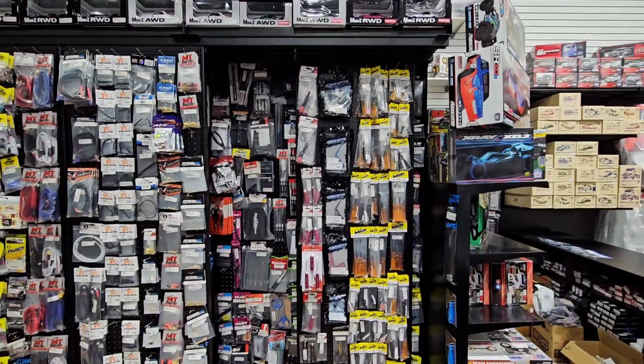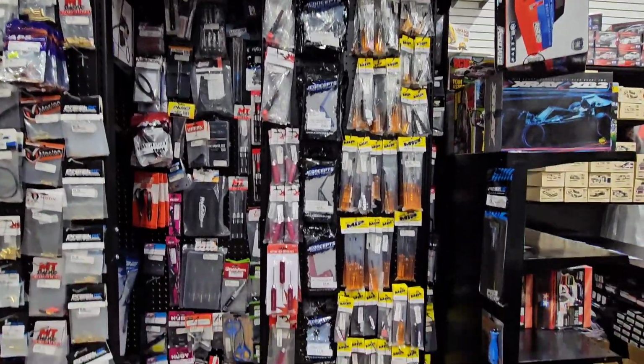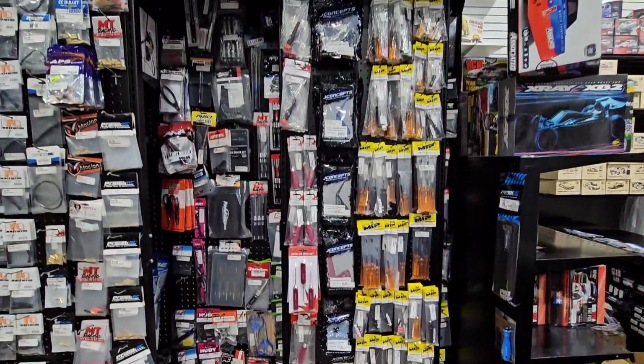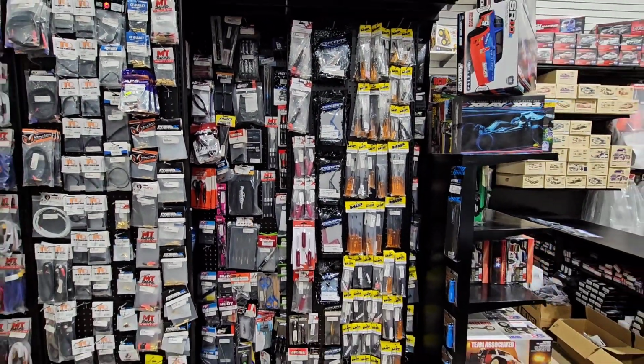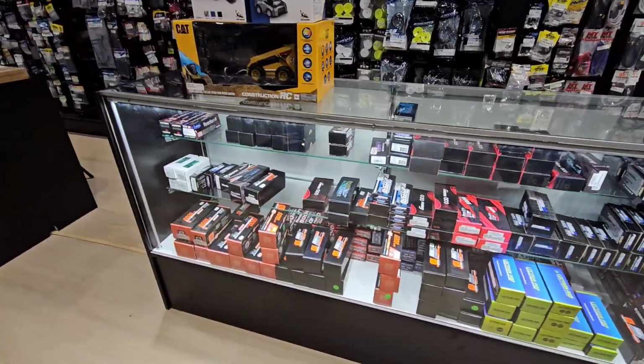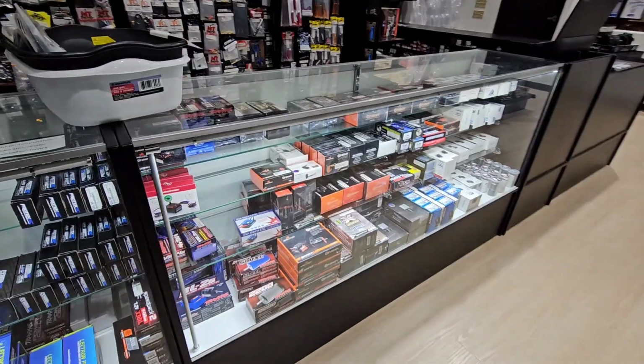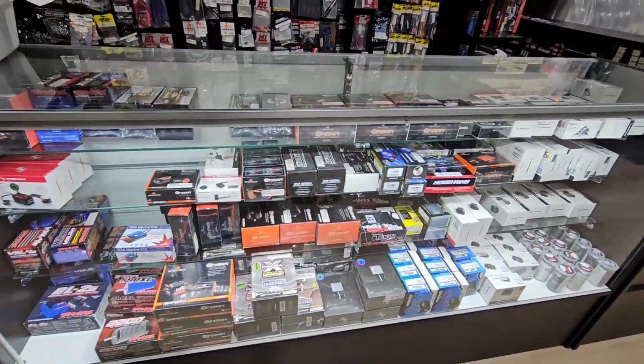That's why we have the parts dungeon. That's what I call it. But there you can see all our tools. All the best-selling tools I put up front, and then the other tools I put behind there, just so people can see them. Battery case looking full as always. We sold a lot of batteries this weekend. And then you've got your motor and speed controller case again, looking real full.